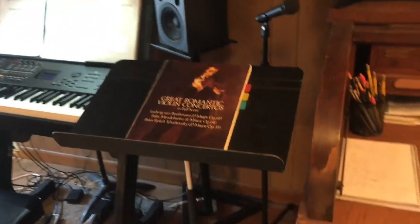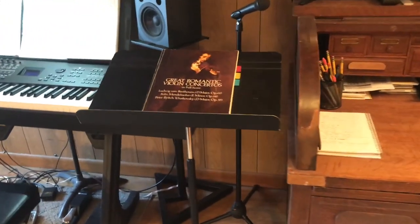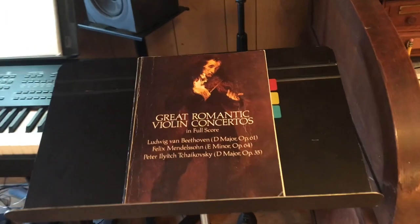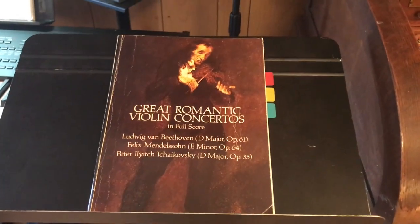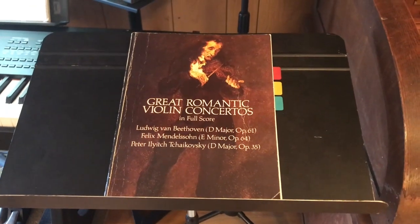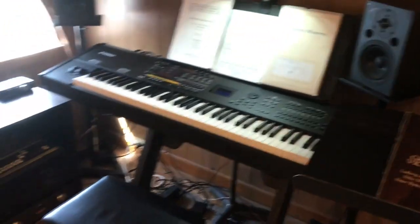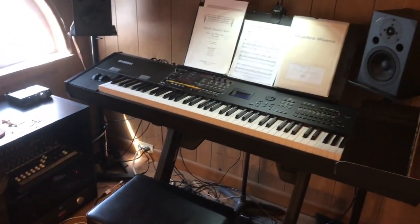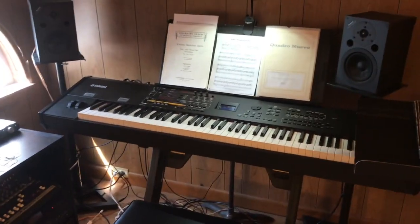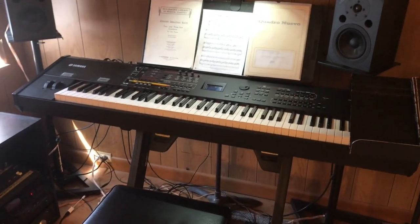And then this is where I practice my conducting. And you can see that I still have the score for the Mendelssohn Violin Concerto that we were going to perform in May, and hopefully we'll be able to do in the fall. This is where I do my composing. And I have a nice window to look out while I'm composing.